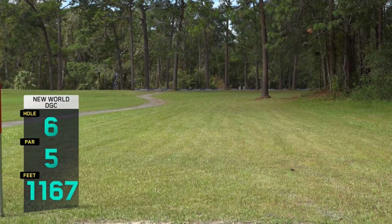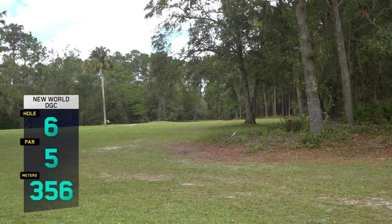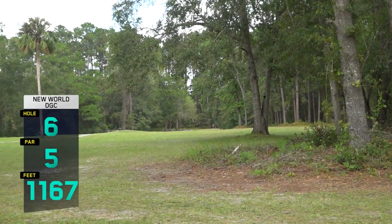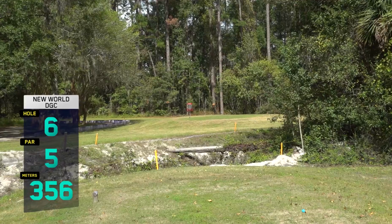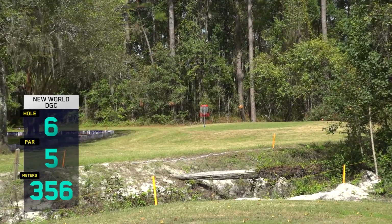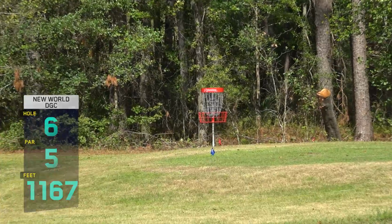Okay, hole 6, par 5, 1,167 feet. I think this might be the signature hole on the property, really. It's a short drive that has to move hard right. Then you got a long straight shot. Then you've got the out-of-bounds creek and the Pro Tour wall out-of-bounds on your left. It takes a lot to make a 4 here.